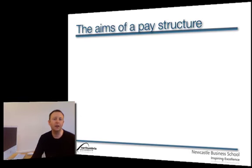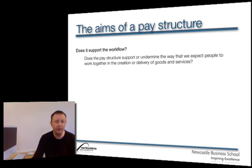So let's start at the beginning with the aims of a pay structure. A pay structure needs to meet certain objectives, and the key thing that a pay structure needs to achieve is to support the workflow. And the workflow is not necessarily a straightforward term. When we're talking about workflow, we're talking about the way in which we want people to work within the organisation, the way in which the efforts of our employees are combined in order to create, deliver the goods and services that the organisation is in the business of producing.